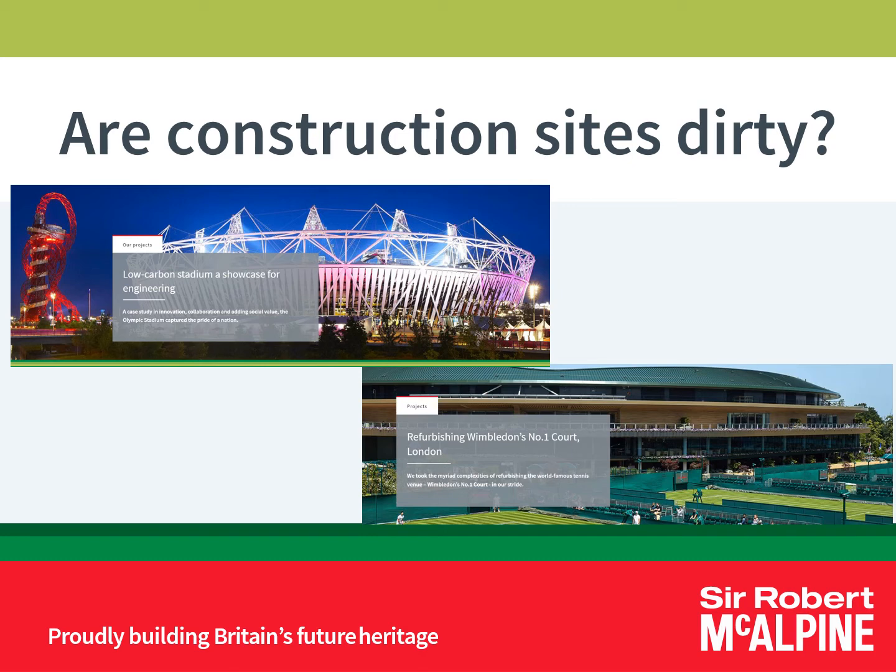Well, they obviously are a little bit some of the time, and you could see on Megan's boots in the earlier slide that she had a little bit of mud on her shoes. However, that tends to be only in certain phases of the job. You can see two jobs Sir Robert McAlpine have done here, the Olympic Stadium and refurbishing Wimbledon's #1 court and putting on a retractable roof. Most of that work would have been done in a very clean environment, because we obviously don't want to damage what we're building. So when you're outside of the ground, the sites are quite clean.